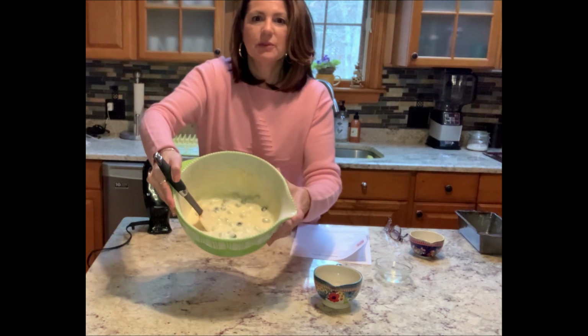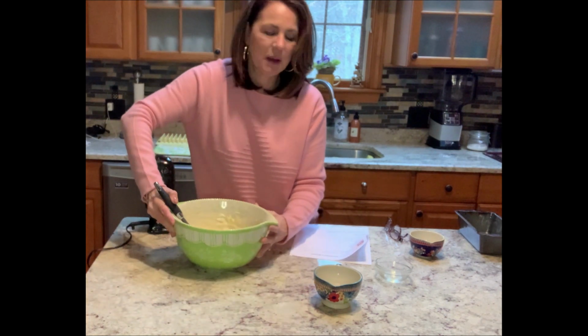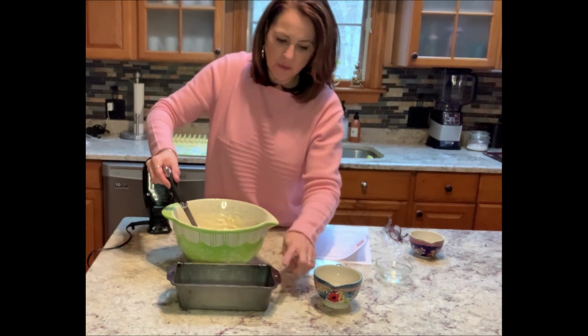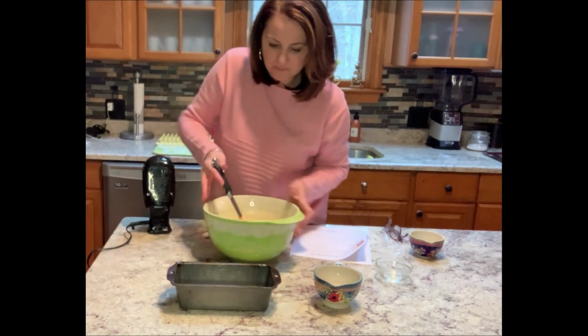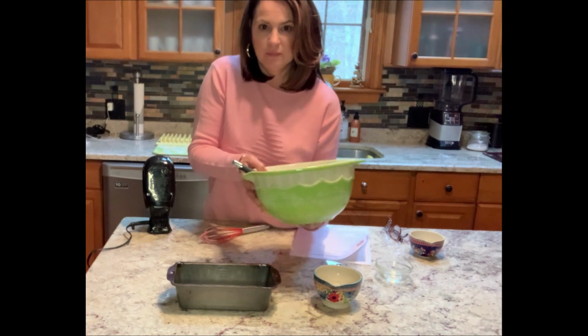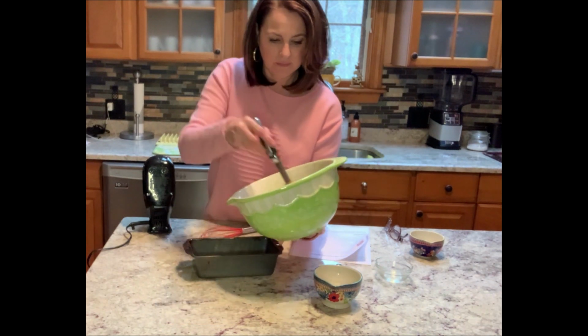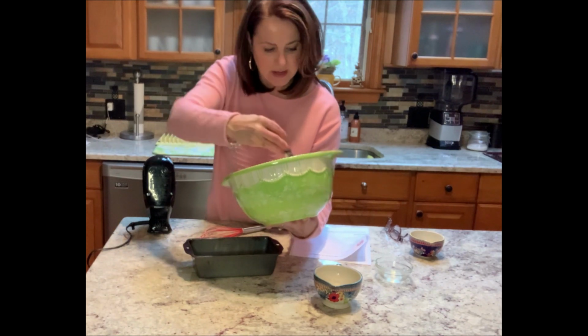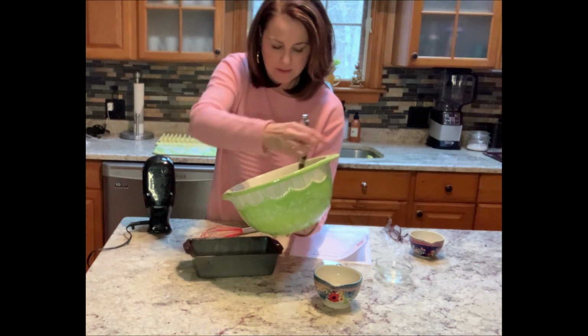This is a great batter. It's absolutely gorgeous. I'm gonna pour it into my greased 8x4 loaf pan. Get all that stuff off the sides.